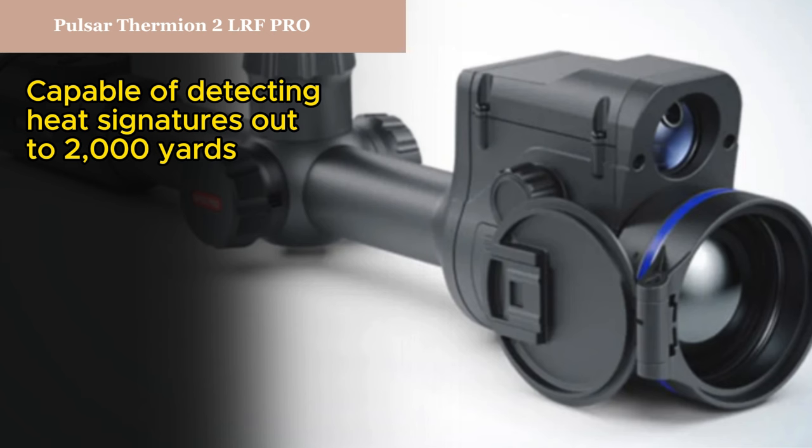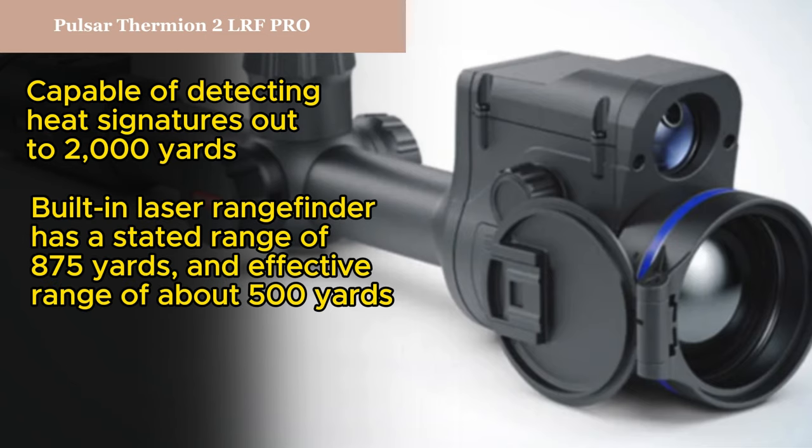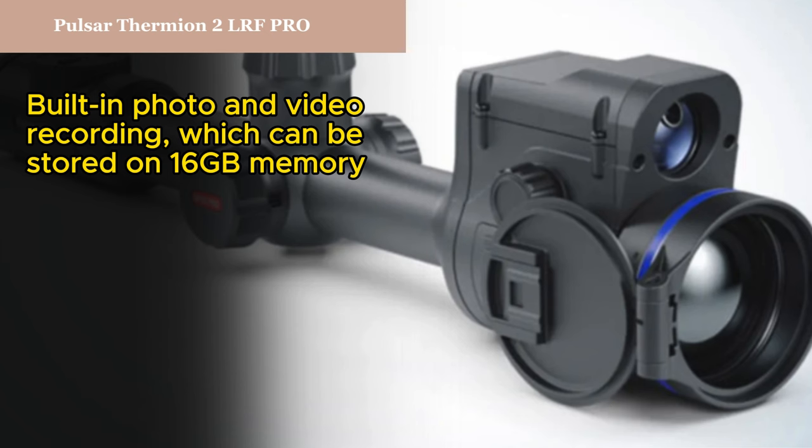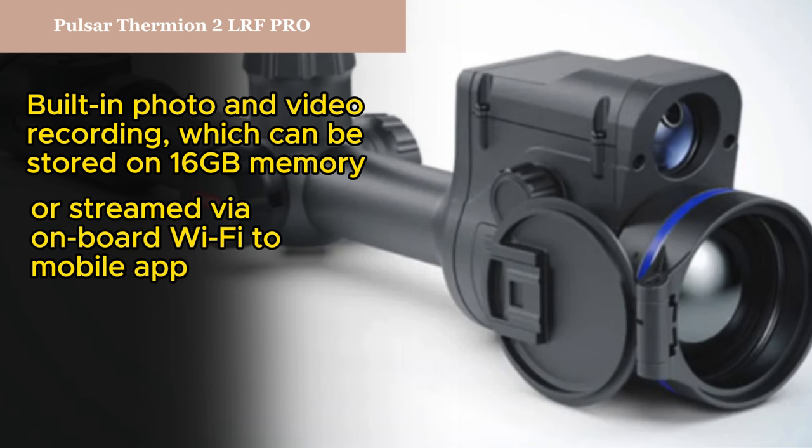yards. Equipped with a built-in laser rangefinder, it offers a stated range of 875 yards with an effective range of approximately 500 yards, ensuring accurate target acquisition. Its versatile optics feature a magnification range from 2 to 16 power, enabling users to zoom in for detailed observation. Additionally, the device includes built-in photo and video recording functionalities, allowing for seamless capture and storage of footage on a 16GB memory or instant streaming via onboard Wi-Fi to a mobile app.